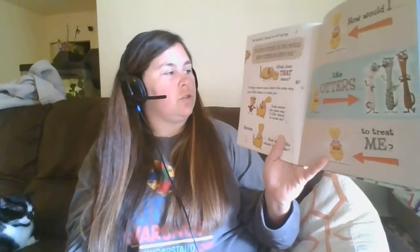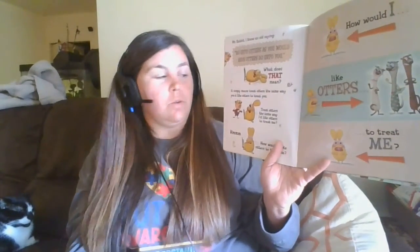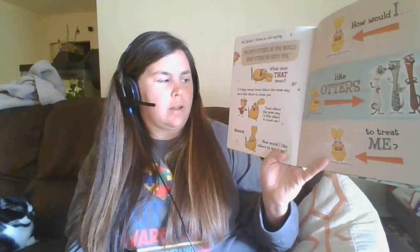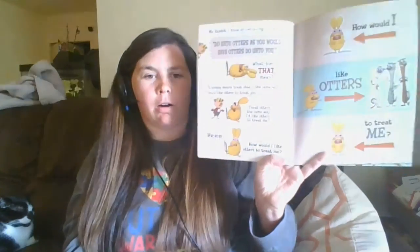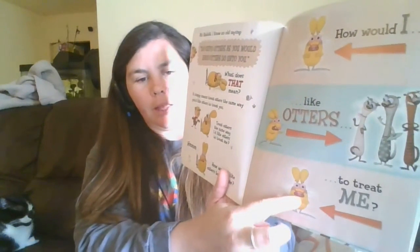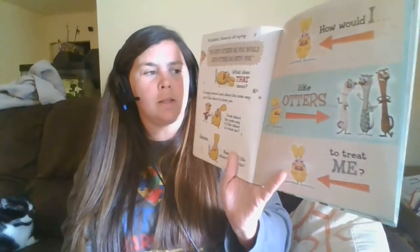Mr. Rabbit, I know an old saying, do unto otters as you would have otters do unto you. But what does that mean? It simply means treat otters the same way you like otters to treat you. Treat otters the same way I'd like otters to treat me? How would I like otters to treat me? How do you like to be treated?